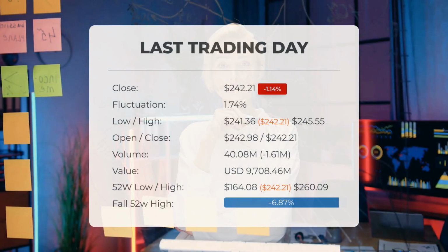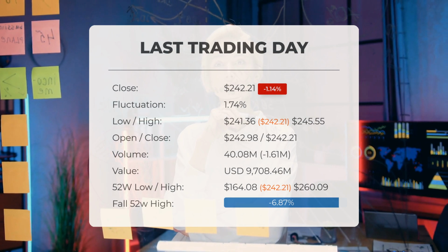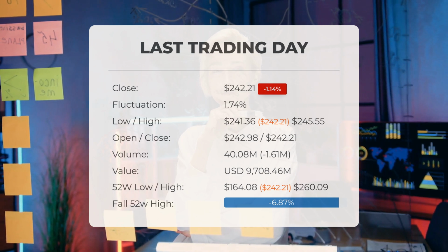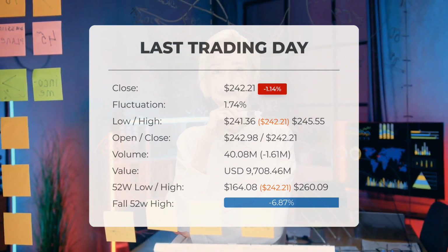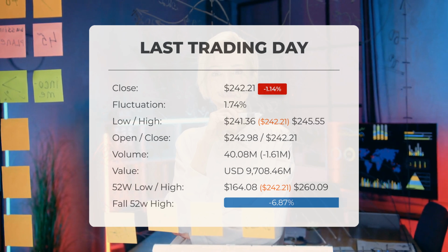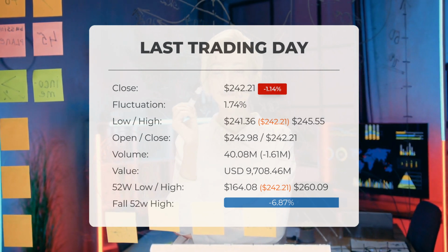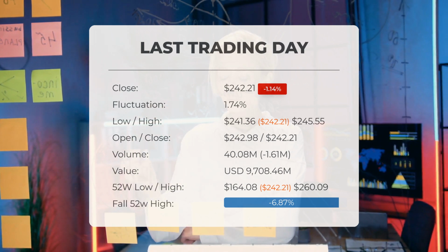Our latest daily update for Apple includes the headline, Apple stock downgraded to sell candidate. The Apple stock price fell by 1.14% on the last day, Tuesday, the 7th of January, 2025, from $245 to $242.21. During the last trading day, the stock fluctuated 1.74%, reaching a low of $241.36 and a high of $245.55. The price has decreased in 6 of the last 10 days and is down by 4.83% during this period.